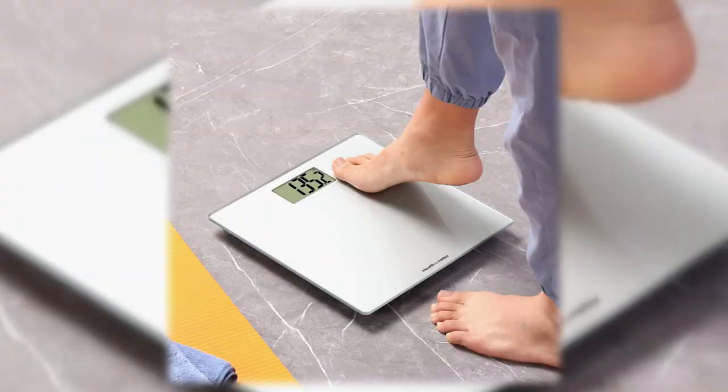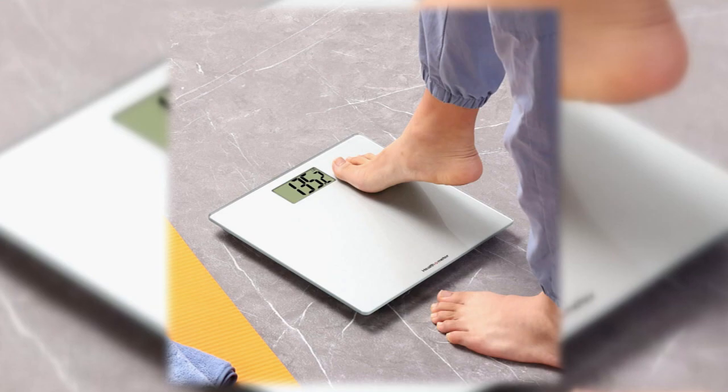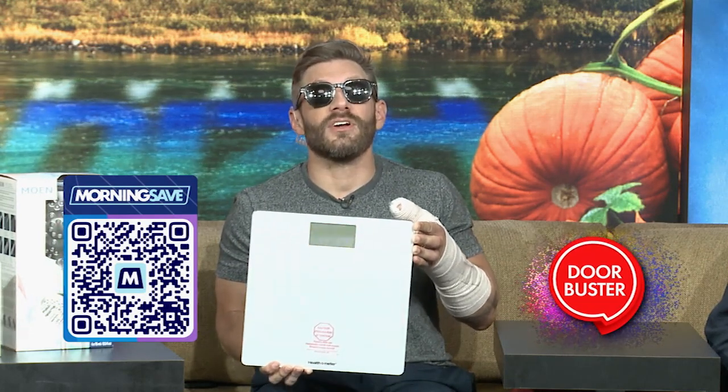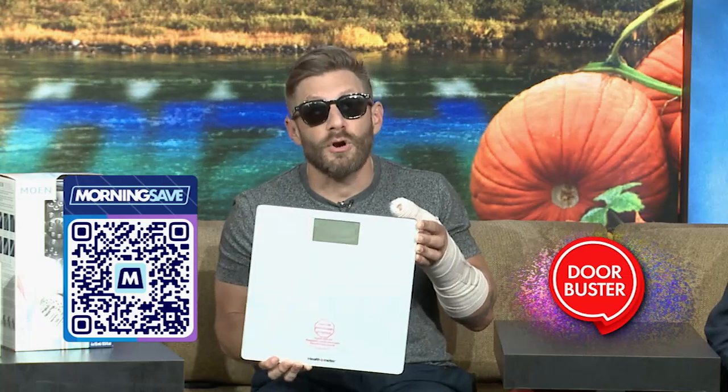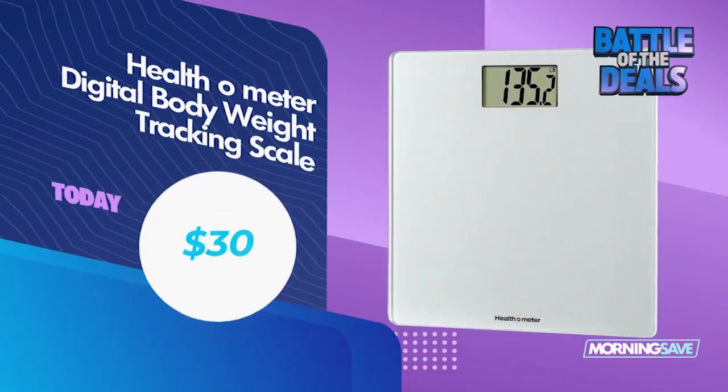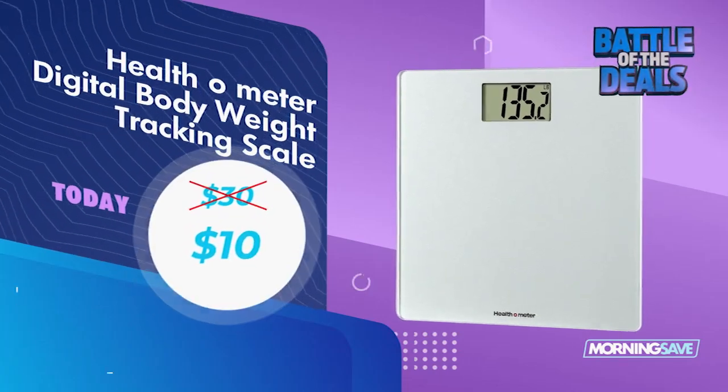Yes. Next, we've got the Health-O-Meter Digital Body Weight Tracking Scale that will help you stay on top of your fitness goals. People really love it, and that's why it's a doorbuster deal, and we want to make sure everyone can get their hands on it, so only 3 per customer. Now, they usually go for $30, but today we got y'all for just $10. Oh, wow. Oh, my God.